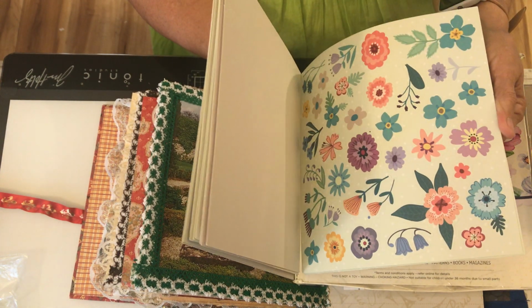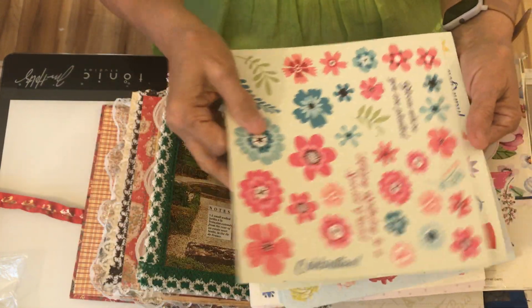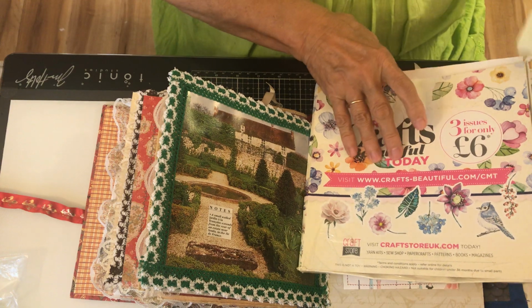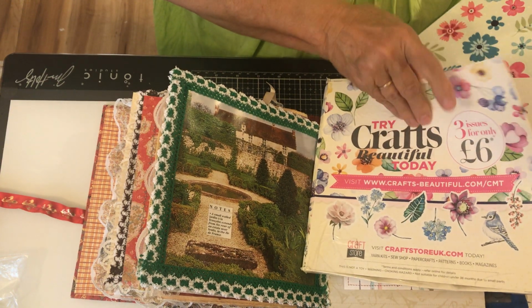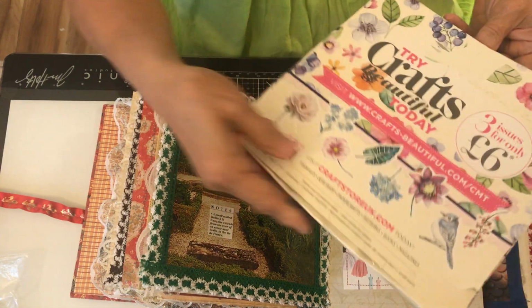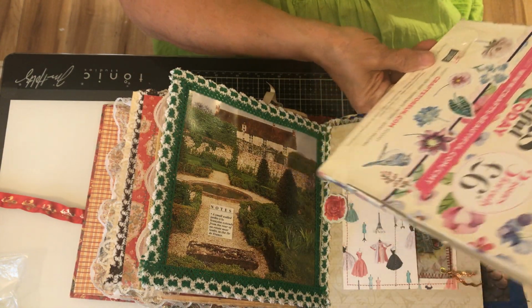They're not stickers, but they're flowers that you can punch out. And some of them have some sayings in them. I've got to use this. I've got to figure out some ways to make this happen. But just beautiful flowers. And it's Try Crafts, beautiful today.